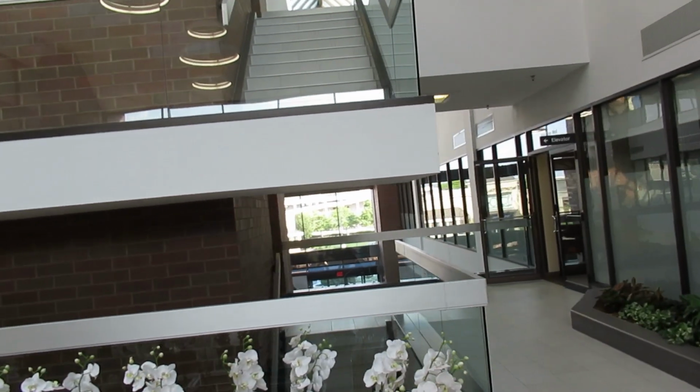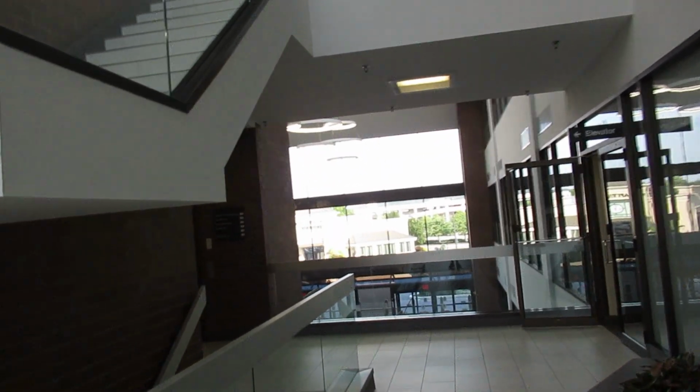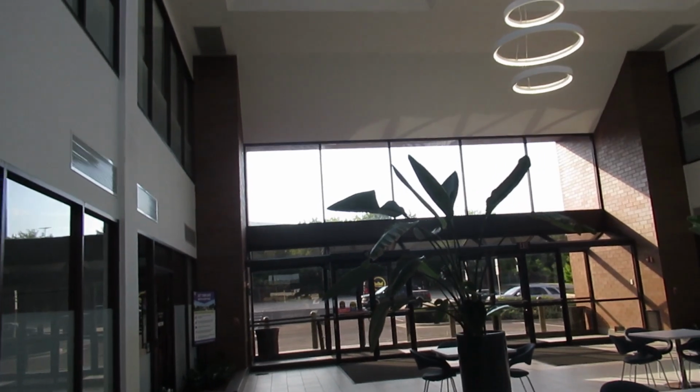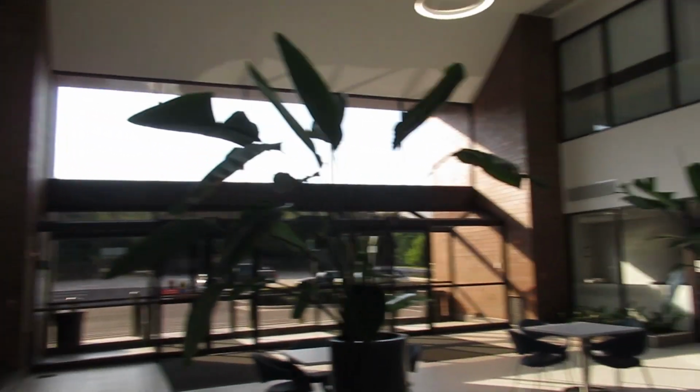And we are going to start our tour on the main level, which is this level, because as you can see, this building is built on a hill. You do have an entrance down on the lower level facing King of Prussia Mall, and another entrance on this level facing the parking lot for this office building.